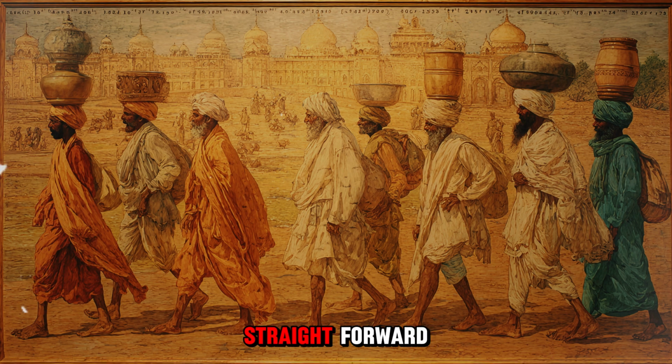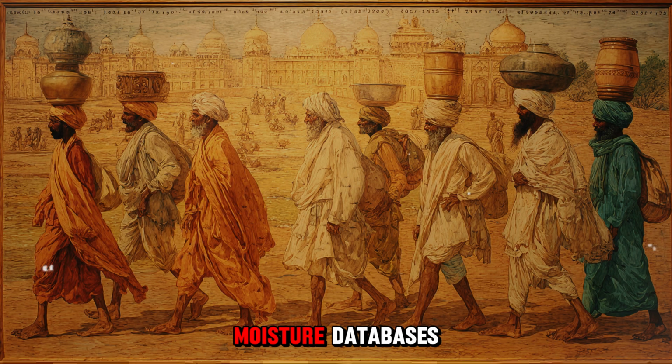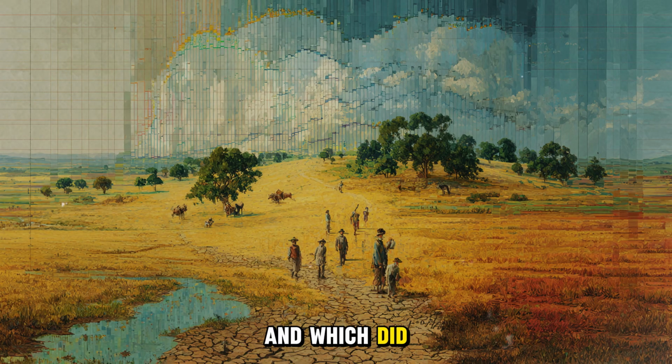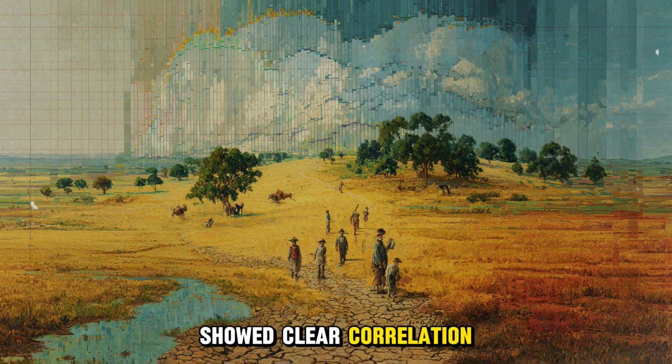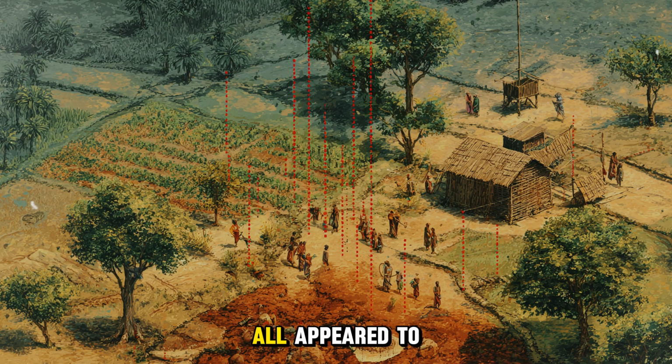The methodology was straightforward. Reconstruct agricultural drought conditions by analyzing soil moisture databases to see which famines correlated with drought and crop failure, and which did not. 5 of the 6 famines showed clear correlation with soil moisture deficits and drought conditions. The 1873-74 famine, the 1876 famine, the 1877 famine, the 1896-97 famine, and the 1899 famine all appeared to be linked, at least in part, to widespread drought and agricultural failure. The Bengal famine of 1943 was the exception.